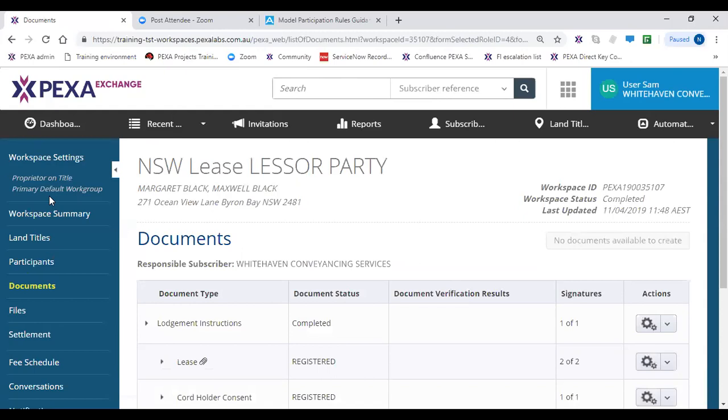Okay, I will show you again very soon where those fees are located if you want to have a copy of that. Now, just want to pause. I just want to make sure that we don't have any questions before I show you how to complete a lease with a transfer.